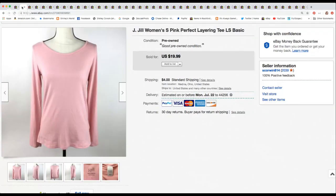A J. Jill pink layering tee, they're called. They're like a basic tee with more of a scoop neck. And this sold for the asking price of $19.99. These are all plus shipping unless I say otherwise. So they paid $4 in shipping. And this went to Hawaii.